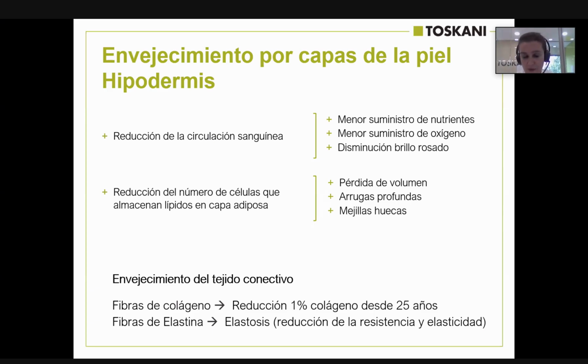We continue to have a reduction in blood flow there as well. So we continue to have the same diminished supply of nutrients and oxygen. We also have a changed skin tone. Here we have a reduction in the number of the cells which store lipids in the adipose layer. So what does this mean? This means that we lose volume and we have deeper wrinkles, and the area around the cheeks has sagging skin. Here you have the apple of the cheeks.